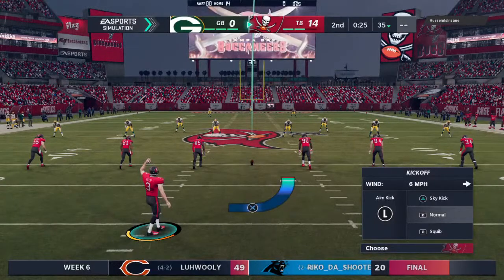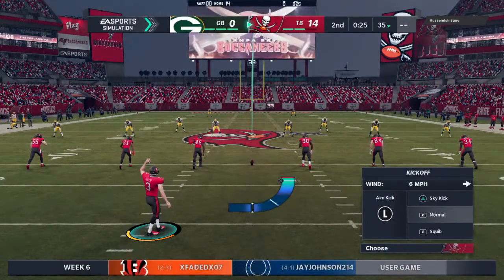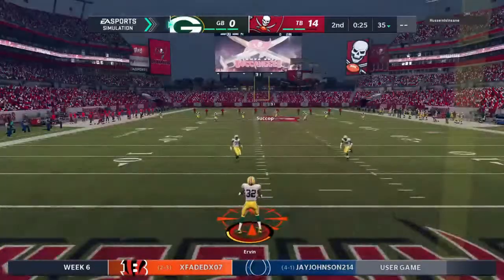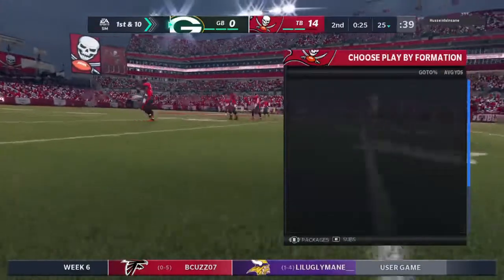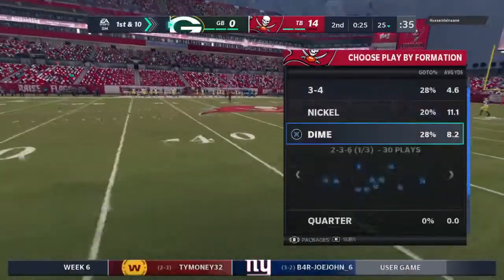Set to kick off. Now it's Ryan Succop on after the touchdown to kick it away. And that one will bounce out of the back of the end zone, so we will start here at the 25.